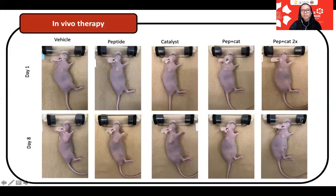And then here are the images that we took on day 1 and day 8. You can compare here the vehicle, I mean saline only, where you can see a very significant difference, and you can see the peptide here also shows a significant difference, as does the catalyst. But in the case of peptide with catalyst, not so much difference. And in the peptide catalyst with the double dose, there's no difference. So therefore, this strategy is really promising to be applied in cancer therapy.